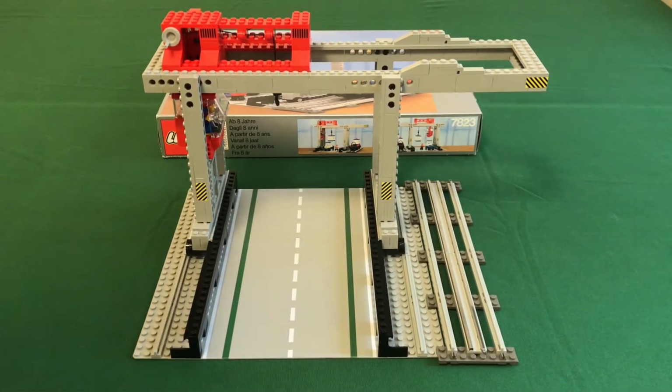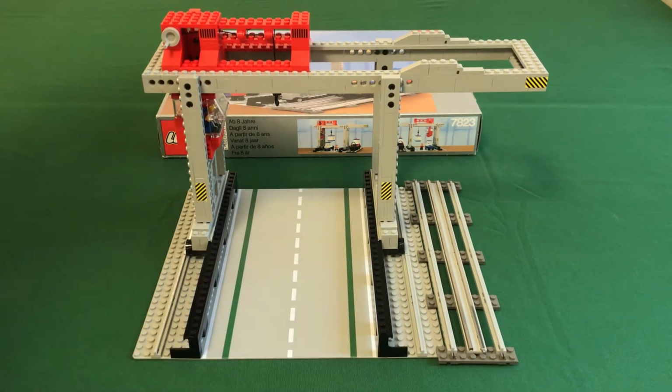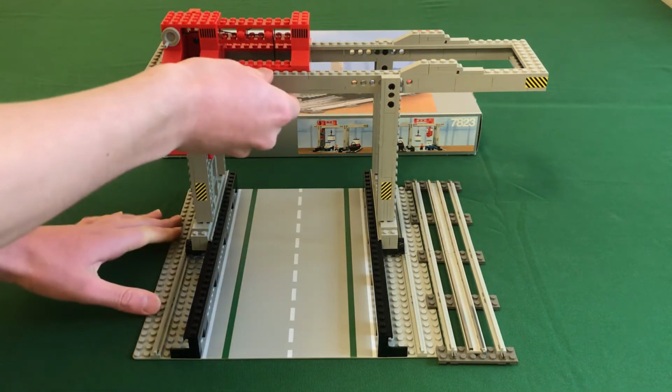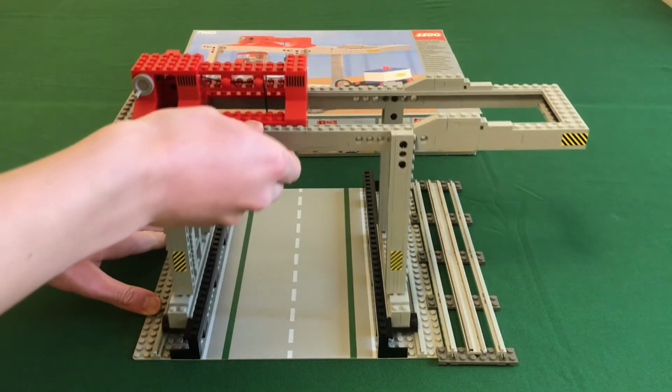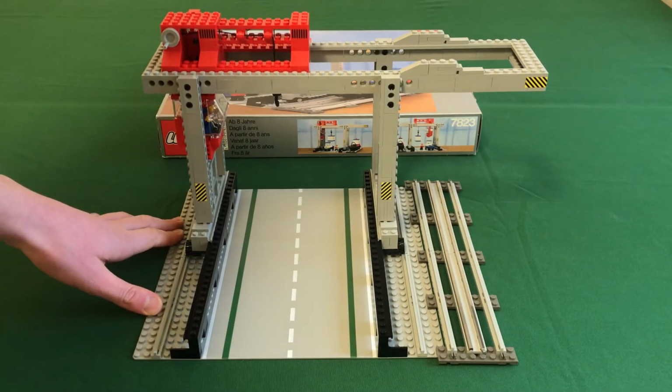Lastly, we get to the crane itself. This is a very large assembly with great functionality. It's built on a 32x32 stud road base plate, and it has 2 track sections attached to this side here. The road has low walls on either side, which have rails for the crane to slide along. The crane is mounted on wheels and can slide along the base plate easily. So you can see this entire section can just move backwards and forwards over the base plate.